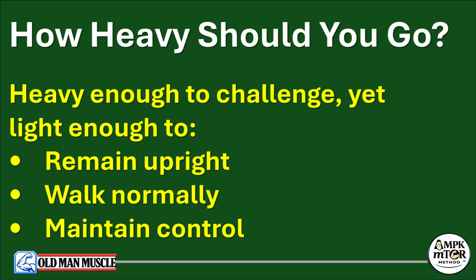And it should be that the goal is not to select the heaviest weight possible, okay? The goal is to select a weight that challenges your stability without compromising your posture. If the body begins leaning excessively or your walking mechanics begin to deteriorate, the load is probably too heavy. So scale it back a bit. The ideal weight will allow the exerciser to remain tall, maintain a normal walking or gait pattern, and demonstrate complete control throughout the carry.